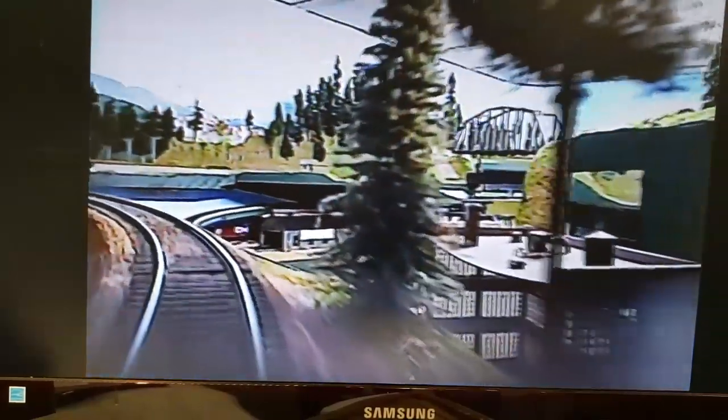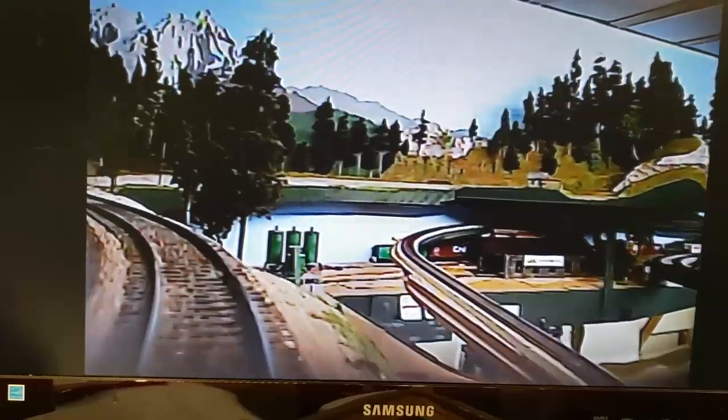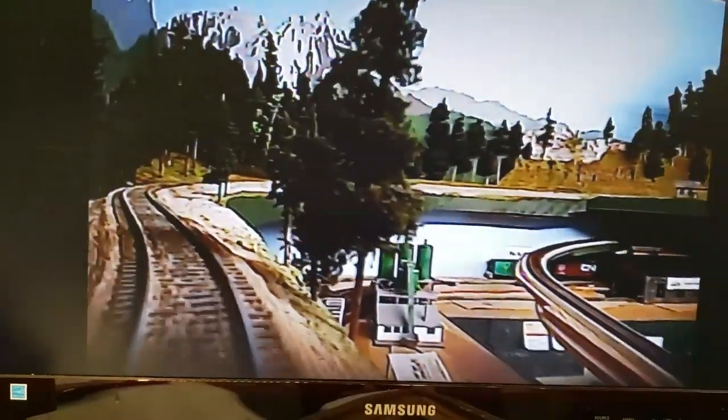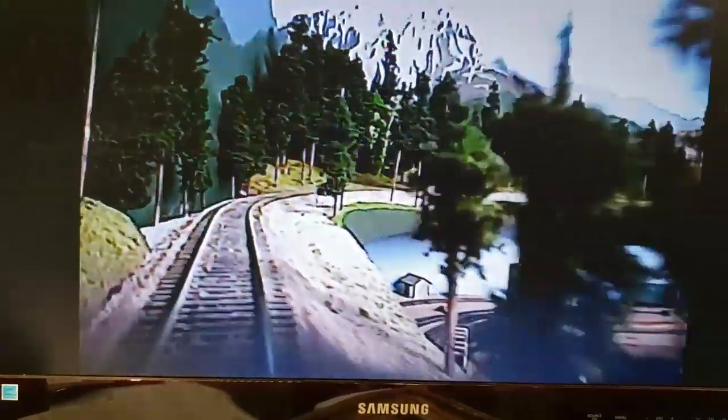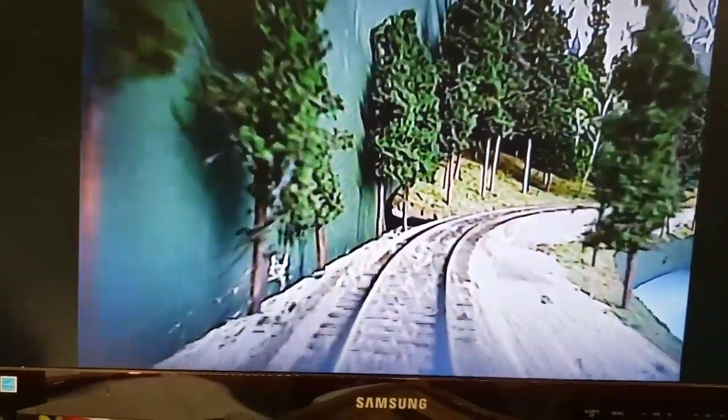Now we're coming on an area that I call the Index Loop, which is where the track curves around on itself near Mount Index, approaching Skykomish. You might be able to see the mountain there painted on the backdrop. That's Mount Index. And we'll be doing a full 180 degree turn as the prototype does through an area of scenery that I just finished a couple of weeks ago.